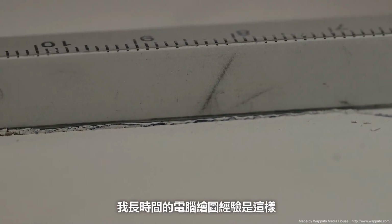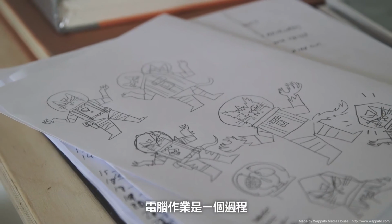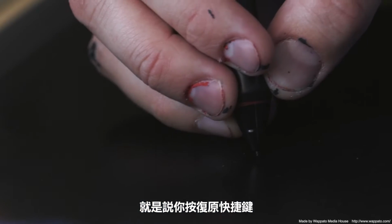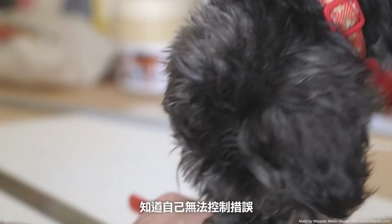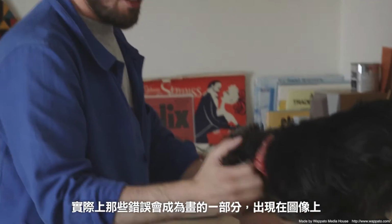When you spend quite a long time working on digital work, I'll draw things by hand and then work them up through the computer. But the computer is a process, not a means to an end. The idea of just pressing Apple Z and you can undo any mistake. When I paint, I like to make certain conditions for myself where I can't control the mistakes, and actually the mistakes become a part of the painting or a part of the image.